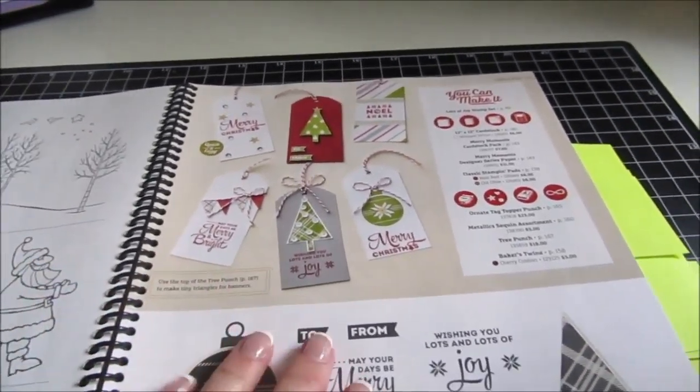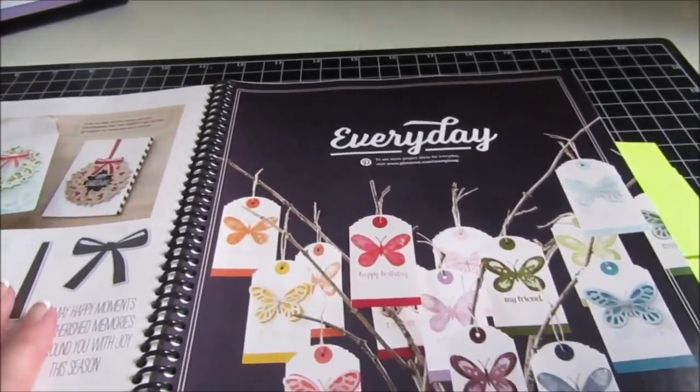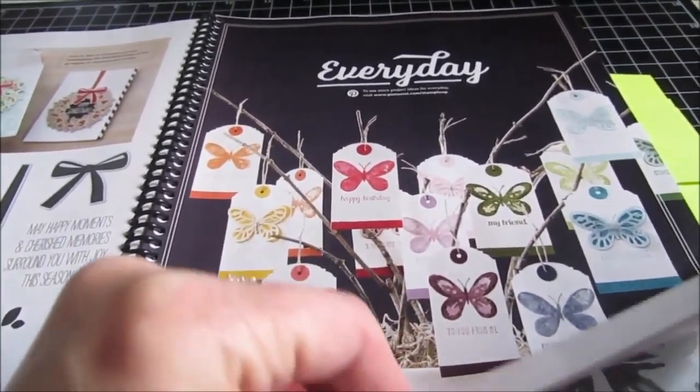Christmas is back in the new annual catalog, which I'm very glad of. I'm not going to order any of this on this order just because we finally started getting some warm temperatures here in Colorado.